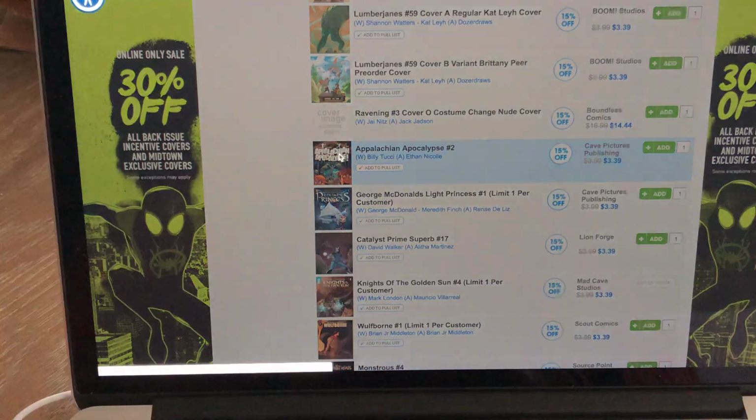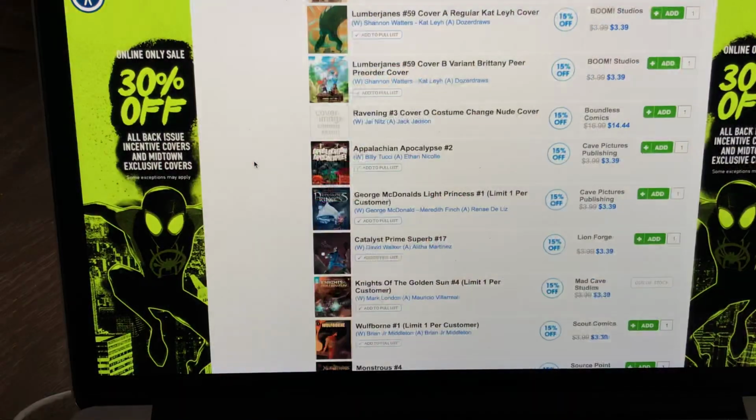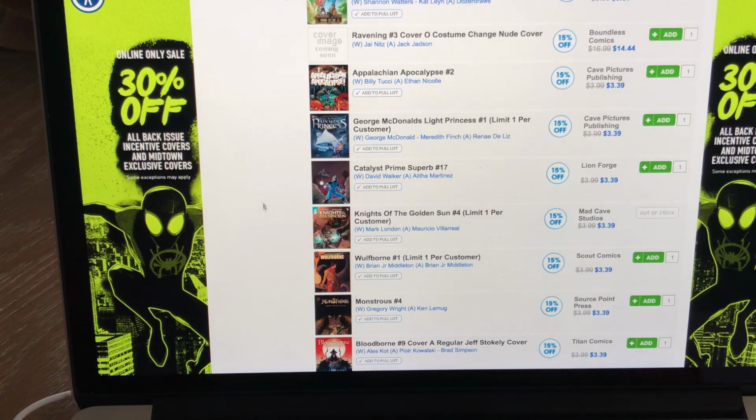Appalachian Apocalypse. I picked up the first issue. It was pretty good, a kind of fun read. I will pick up number 2. Billy Tucci is the writer. I'm willing to give it a try. It's a low print run book, so don't be surprised if that book sells out.